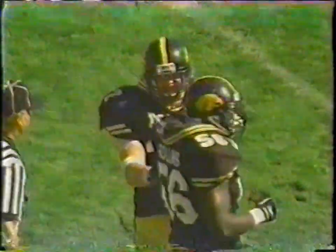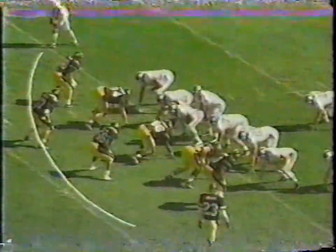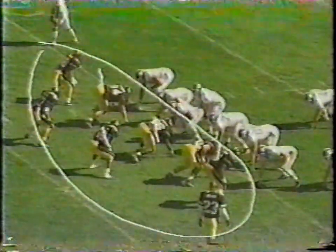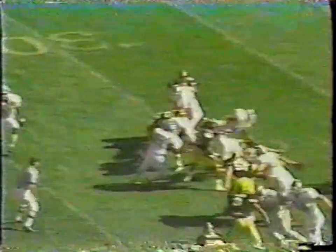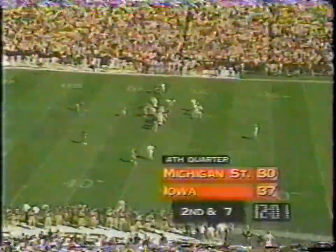It really is amazing that Michigan State is still able to pick up 3 or 4 yards running the ball when you see all the guys that are in the box there for Iowa. 1, 2, 3, 4, 5, 6, 7, 8 once again. They are loading up against the run, but Michigan State is still able to pound out some yardage. Second and 7 at the 34.